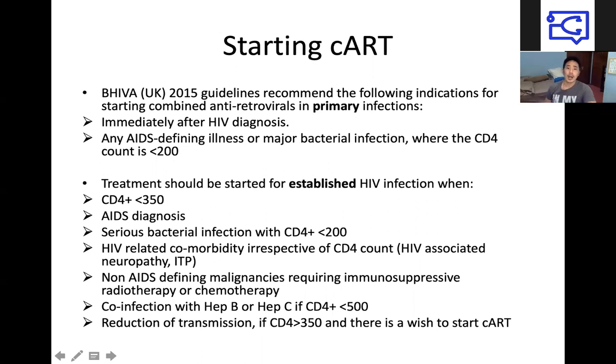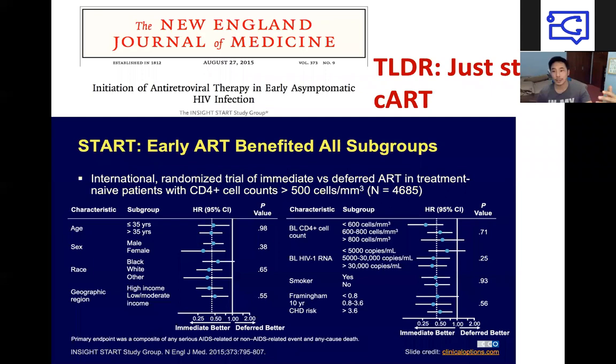The British HIV Association has come up with quite a few different guidelines talking about when you should start HIV medications, basically. Looking at this list, it might be a bit overwhelming as to whether you need to remember all the different values. I think the best way to summarize it is with this slide, which basically says that if you're not sure and the patient is willing to start taking medication, just start the therapy, because there has been good evidence that shows there's no point waiting for your CD4 count to drop. Just start it as long as they're happy to start taking it.